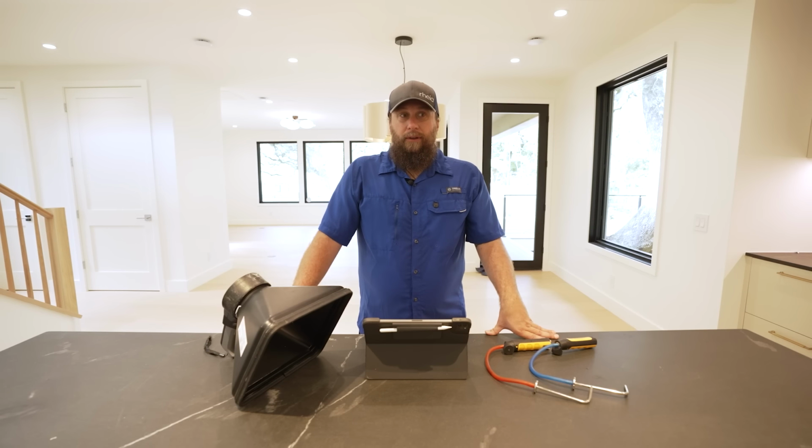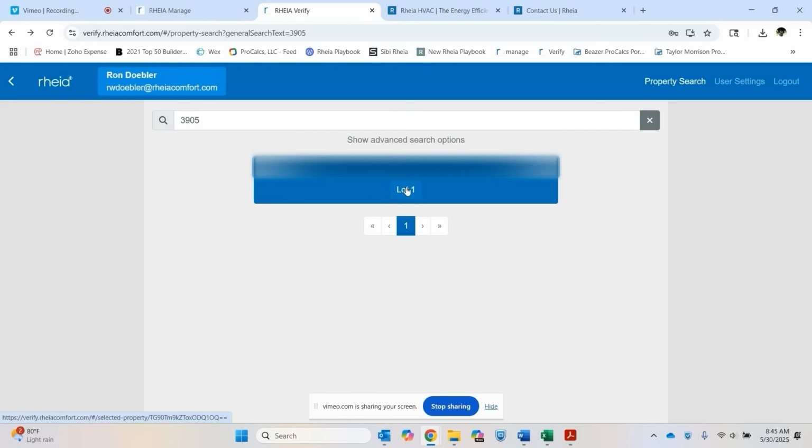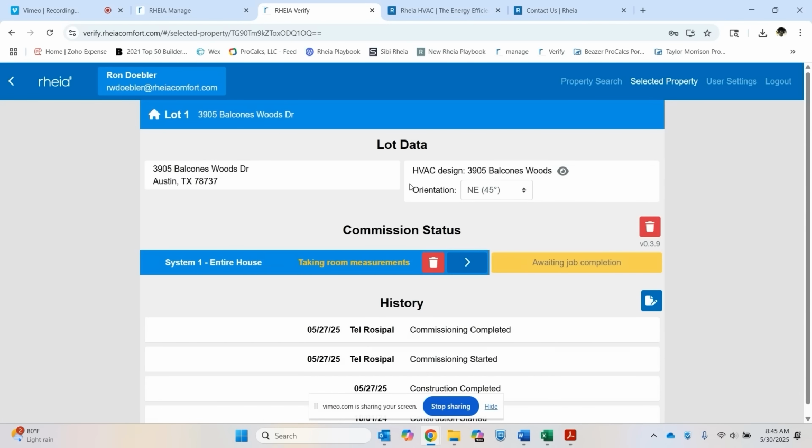Now that we've verified that all the diffusers are off and all the dampers are in the open position, the technician's going to log into the Rheia Verify app. From there, they're going to select the proper community, the proper lot, and it's going to take you straight into that lot where the JSON file, which is your actual design file, is operating in the background.